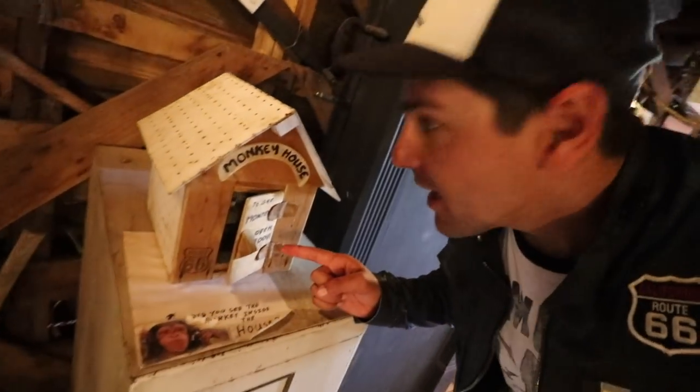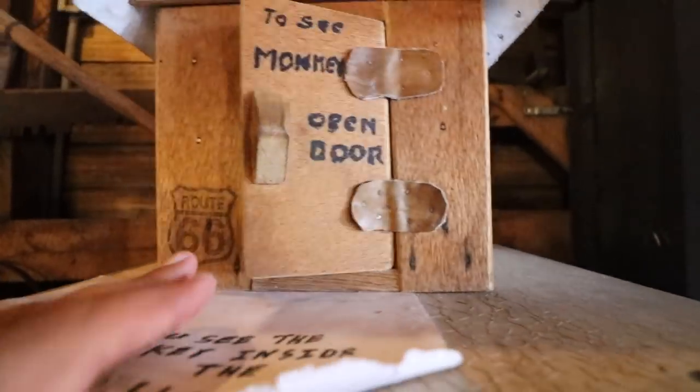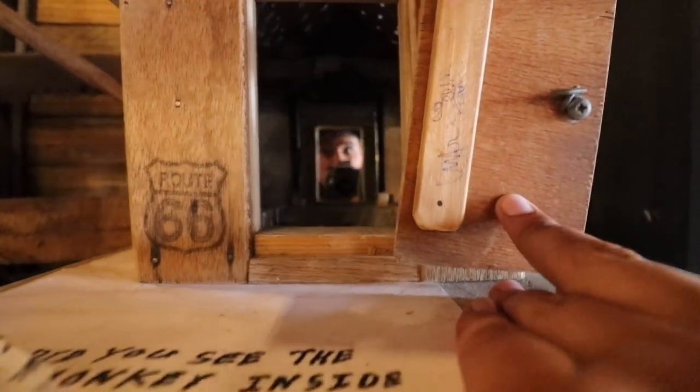Ooh, and what's this? A monkey house. To see the monkey, open the door. Oh, it's a mirror. I'm the monkey.